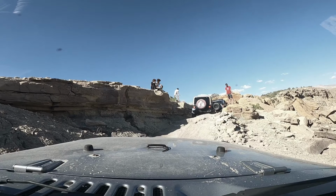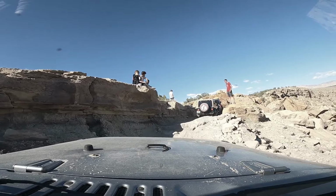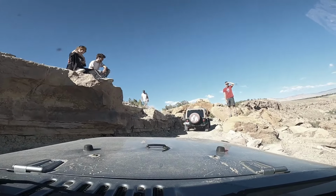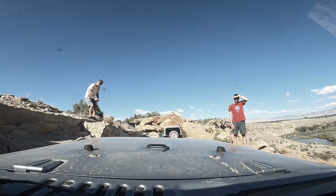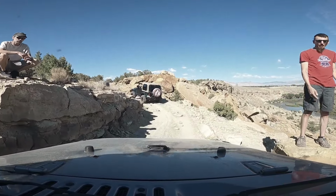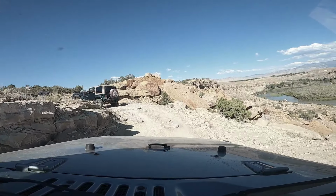Doesn't care. No. Four-seaters is this, right? No, it's pretty easy. Yeah, on the shorties, yeah, no problem. No, just roll right over it.